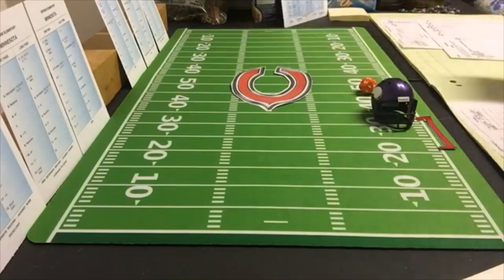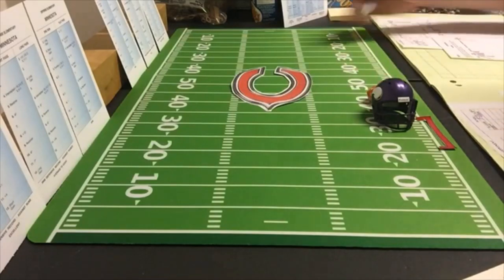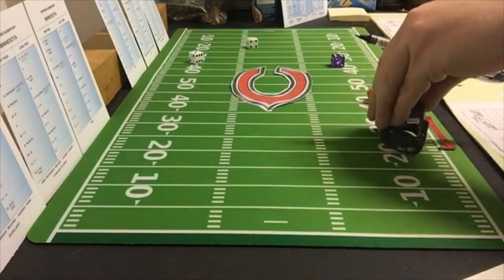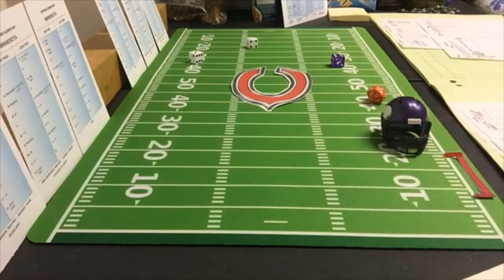Second and 5, they're going to go flat pass to the tight end. That's a 16. We're looking for the pass. 5 on our flat pass defense is 9 yards. So they got a first down. To the tight end.